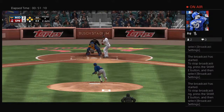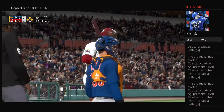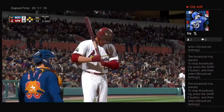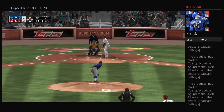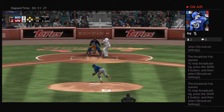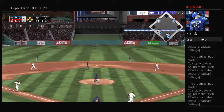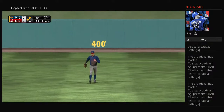Into the box now, Otto Maxwell, as he looks at a fastball that misses off the plate for ball 1. 2 out, bases loaded. Hit in the air to center field. McNeil moves over. He's got it, and that'll get him out of the jam.